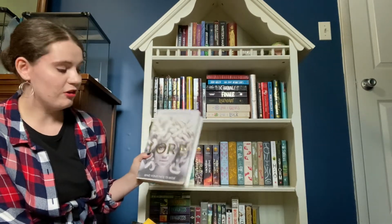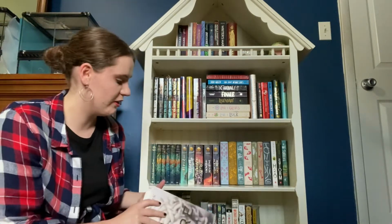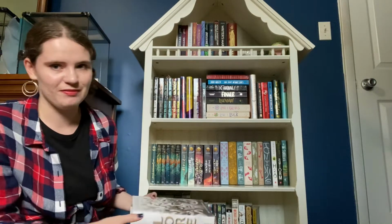Next one I have is Lore by Alexandra Bracken. So this book is also really amazing. It does have a couple swears in it, but it was really good. It would not deter me from it. It obviously didn't because I read the whole thing.